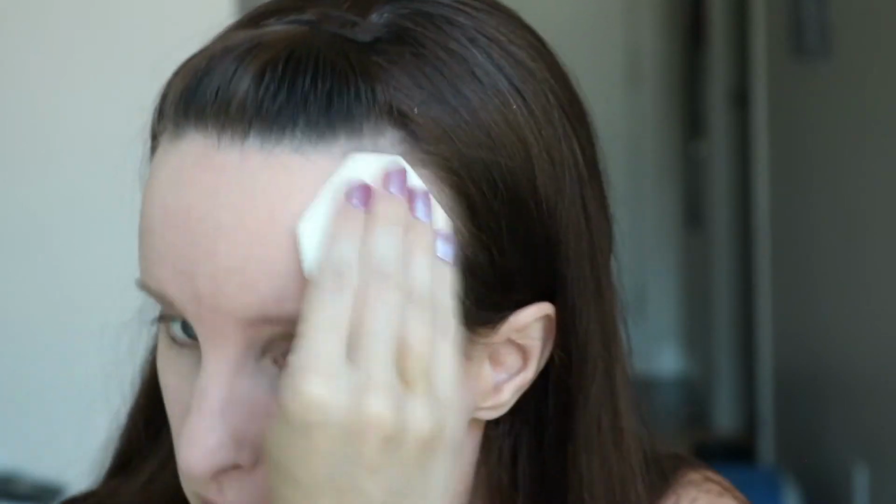I will say this is not my favorite way of applying this product, but I wanted to try it with the actual puff that came in the product. Again, just showing what it looks like. It is a little light compared to my neck. You can see it's a little pale, but the shade is actually a really good match for me for most of the year. And that's just me being goofy.